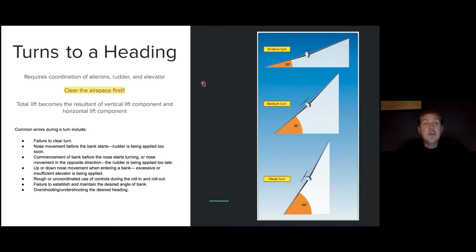We'll also do turns to a heading. This is a maneuver that requires coordinated use of ailerons, rudder, and elevator. And probably the biggest thing here, and the easiest way to bust this maneuver, would be to not clear the airspace. So very important before you begin a turn, look to the side and make sure that the airspace you're turning into is clear.